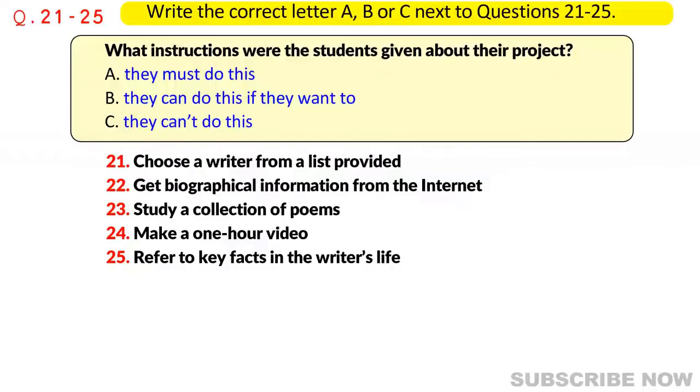But I guess a collection of short stories would be okay? Yes, or even a collection of poems, they said. But I think most people are doing novels. I'm going to do Wuthering Heights. I've read it before, but I really want to read it again now I've found out more about the writer. And then the video. We have to make a short video about our author and about the book.